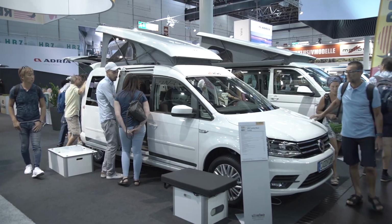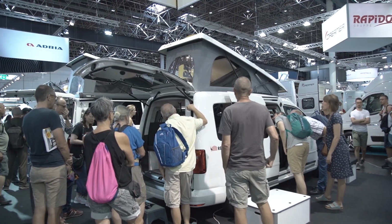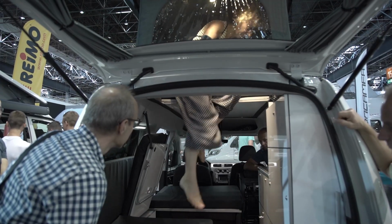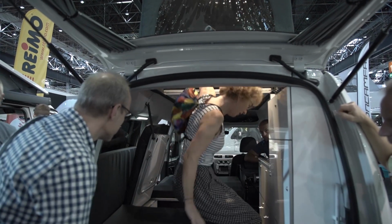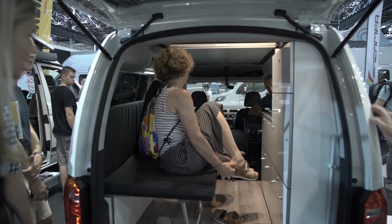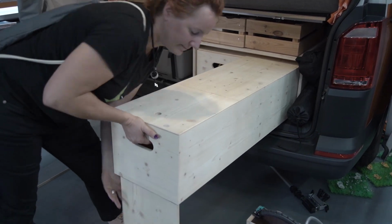The Volkswagen Caddy is even more compact. Some expanders such as Reimo also offer great freedom of travel for the small Volkswagen commercial vehicle. Two narrow beds, narrow equipment and a small price, starting from 33,500 euros. To make it even cheaper is only possible with module expansion.